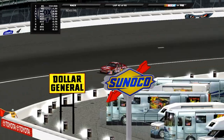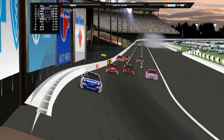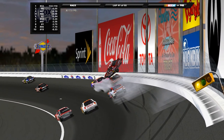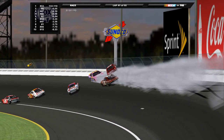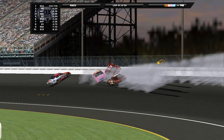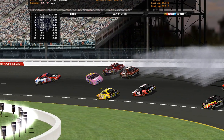Stewart went for a wild ride there. Almost got up into the catch fence. Luckily, comes back down without getting up in there. At least not getting in there too severely. But man, he did go for a wild ride up on top of that safer barrier. It looks like he did graze the fence a little bit. He was getting pushed into it by the 32. Right in the wall. Luckily doesn't go over. But man, that's just a really hard impact.